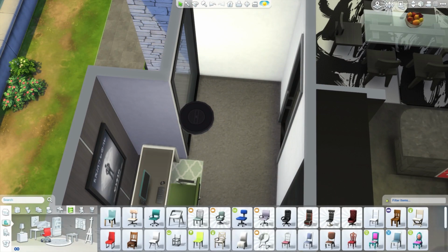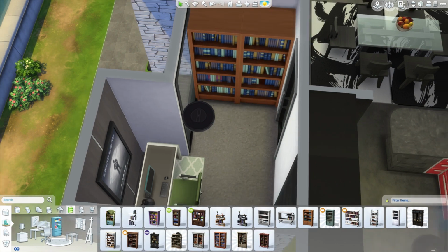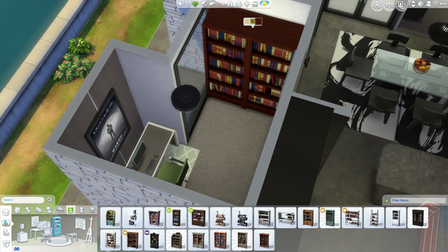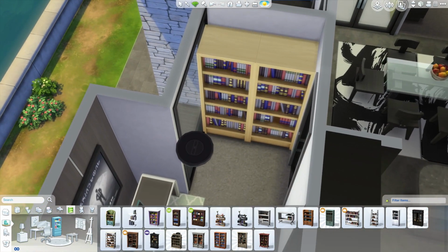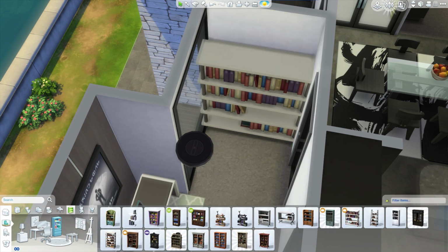And a bookshelf on the other side. Probably makes sense. It really doesn't suit the rest of the apartment, this wood grain. It's a shame there's not more colors for this bookshelf because it's such a handy size. But then again, we do have a window there.